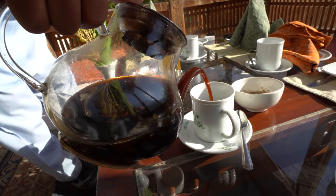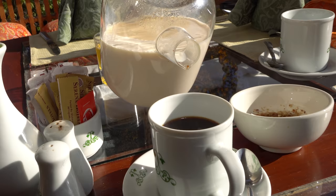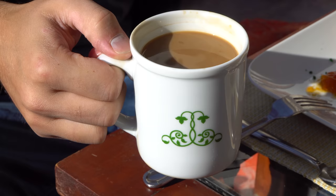That was an incredible breakfast, and just finishing things off with a nice cup of coffee. The temperature here today is perfect, and there is a lot to explore here at the Khaplu Palace, so we're going to take a little tour around the property.